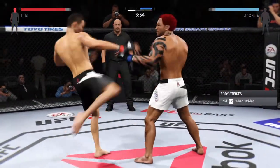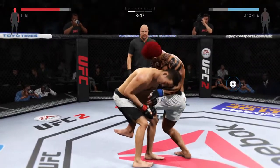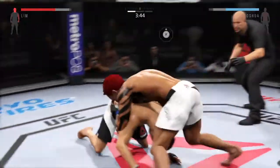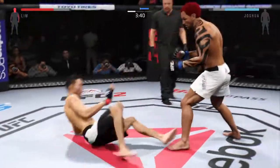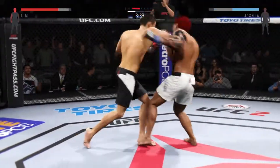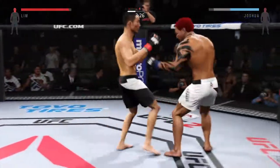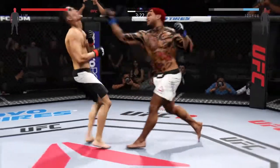Strong jab. I like that, Mike. I like how he's mixing it up. Powerful strikes. Caught him with a big right hand. Oh, he's landing some good shots here. Beautiful body shot there, too. He connects with the left.